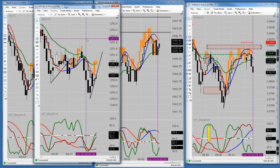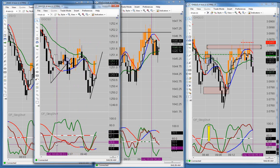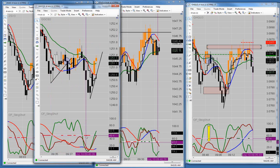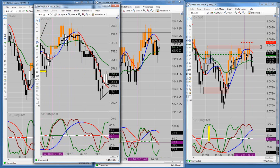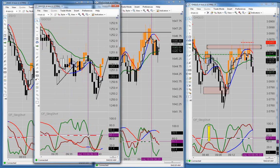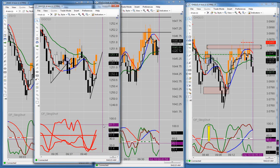Explain the colors on the 50% line of the slingshot. Sure. What the colors down here on the bias line mean? If all three are going down, it's going to be red. If all three are going up, it's going to be green. If they're mixed, it's going to be white. So it's just a colorful representation of what's actually there.